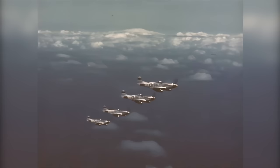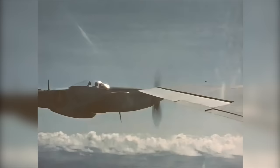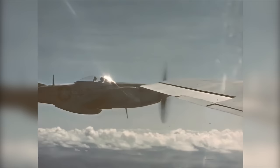The 354th Fighter Group and its new Mustangs had changed the nature of the air war, and in doing so had rescued the 8th Air Force's faltering strategic bombing campaign.